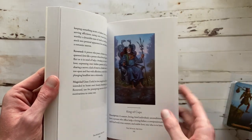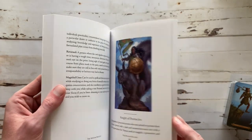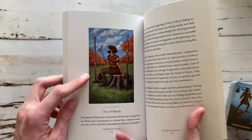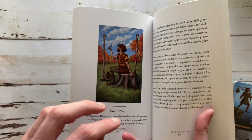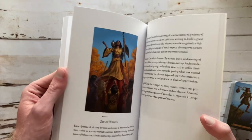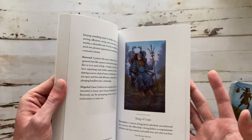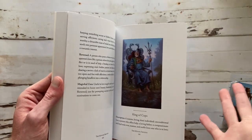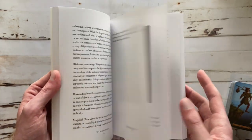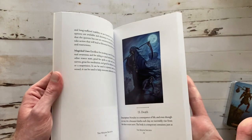Okay. So one of the things that really kind of kept me away from this deck is that the wands and swords have been switched. So instead of the wands representing the element of fire, it is now represented as air. And now the swords is represented as fire instead of air. So that just kind of threw me off the loop, because I always thought of the swords representing air, and then of course wands representing fire. So I'm kind of interested to see how their interpretation of those two suits have been switched and how they got to that interpretation.